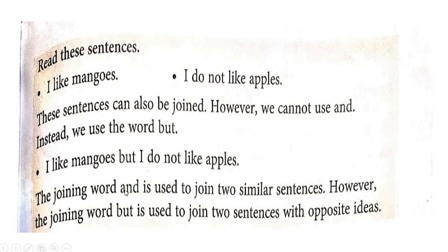So the joining word and is used to join two similar sentences. However, the joining word but is used to join two sentences with opposite ideas. See here, we use and for similar and but for opposite ideas. Understood, children?